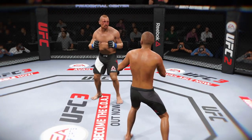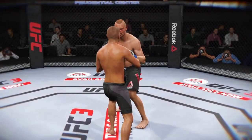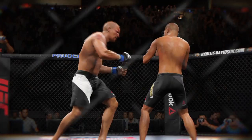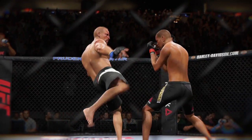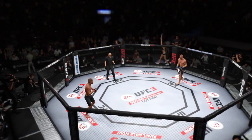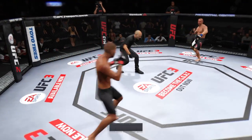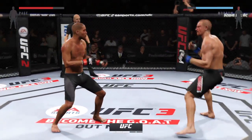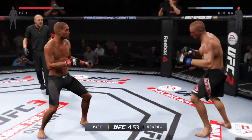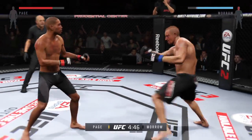Let's take a look at some of the action from that round. There's a nice leg kick. And here's another beautiful leg kick. Incredible highlights in that. Start of the third round of this championship fight. Joe, that was a good round we just saw. It'll be very interesting to see if the fighters can keep this pace, though.